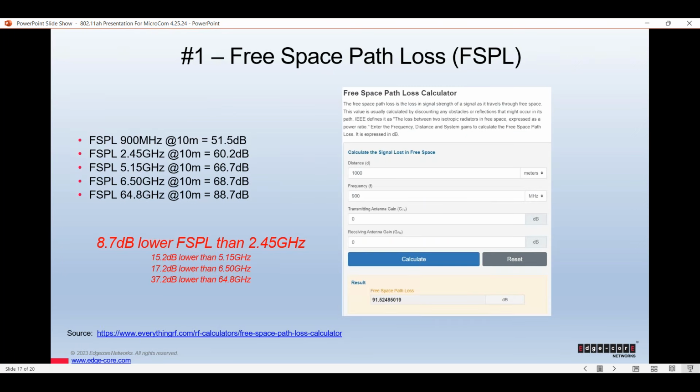So there's a calculator there, everythingrf.com. You can calculate any free space path loss depending on your frequency. And 900 compared to 2.4 gigahertz has roughly about an 8.7 dB advantage, or 8 to 9 dB. All else being equal, it's always going to be 9 dB better, just because the frequency is lower, the free space path loss is lower. So let's just say 8 to 9 dB just by 900 megahertz alone.